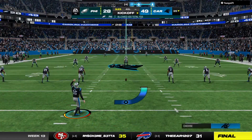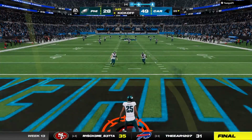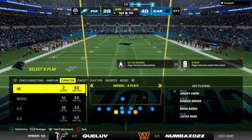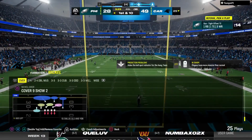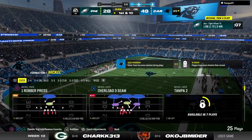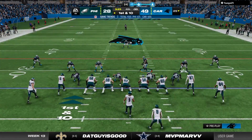Lutz with the extra point, and the lead now to 3 touchdowns at 21. After the touchdown, Lutz to kick it off. And the drive will begin at the 25 as Scott is going to stay in the end zone. The Eagles offense set to begin their next drive.